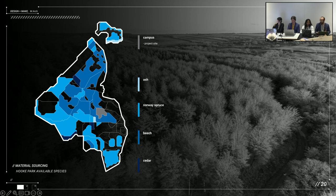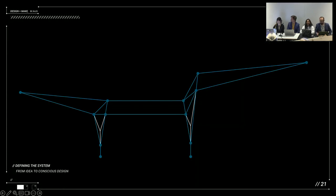So in our turn to think about the project, we had access to these specific species, or some of them, from various sources at Hook: from previously failed logs, pre-season some timber, and even custom selection harvest on time. So we knew that these were our options and we worked with them.